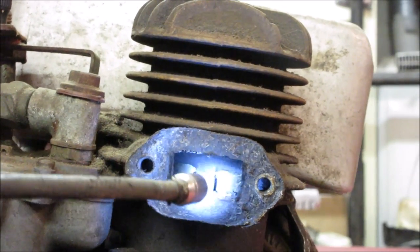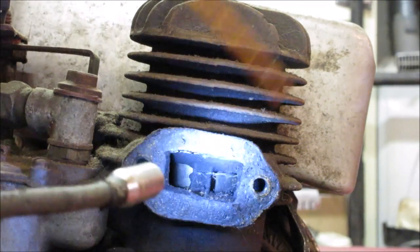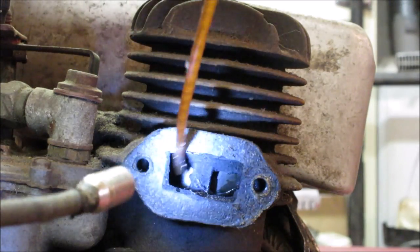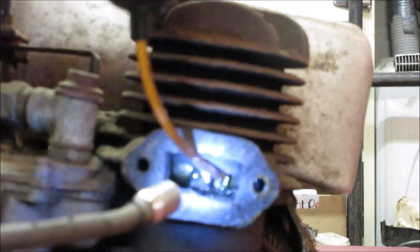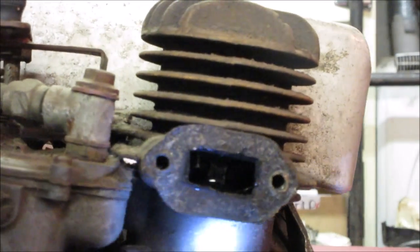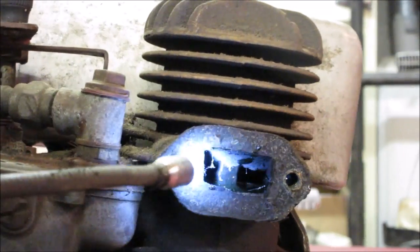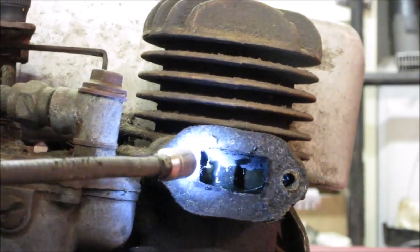Let's go. Splash some oil in there. It's like gummy feeling, you know? It could be just like old oily. It's a two stroke, so it would have run on oil, so it would have gotten a little varnishy. Let's go see if that coat just all of a sudden it just kind of freed for a second.